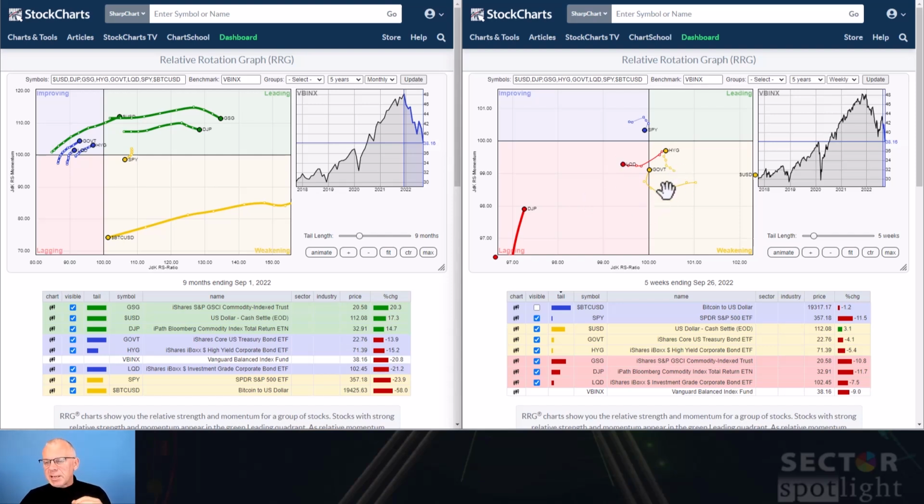And we see that high yield and government bonds are doing the opposite, they're moving the opposite rotation, bouncing off 100 on the other side of the graph and starting to move back to leading. Corporate bonds are moving into lagging. Maybe they need a little bit more time to pick up, but right now I would say that bonds, especially government bonds and high yield, are the better option versus the S&P 500. Let's look at some of the individual charts here.